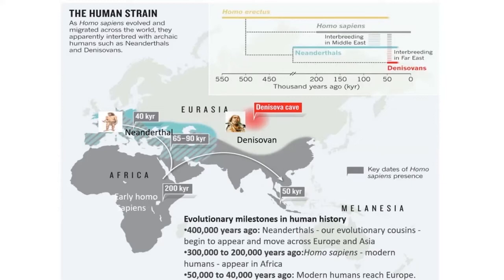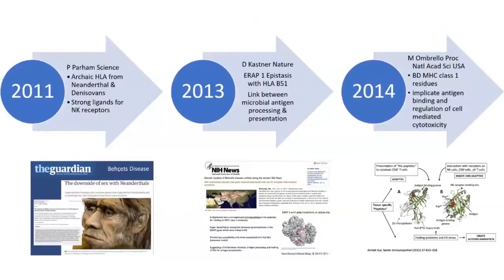sources in Africa. It's currently thought that a significant chunk of our immune regulatory genes within HLA were acquired from these ancient humans, including HLA-B51. This is something known as introgression between the species. In 2001, Peter Parham's group at Stanford found that some of our HLA has ancient origins from interbreeding with the Neanderthal and Denisovans, and these ancient alleles, including B51, had strong ligands for natural killer receptors.